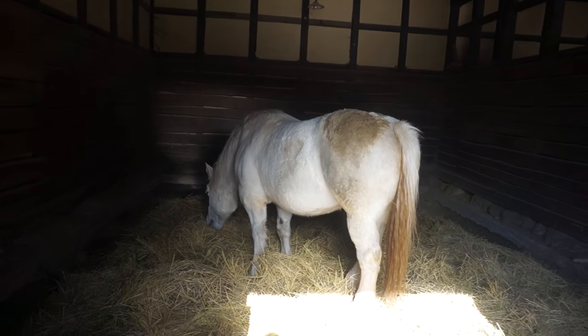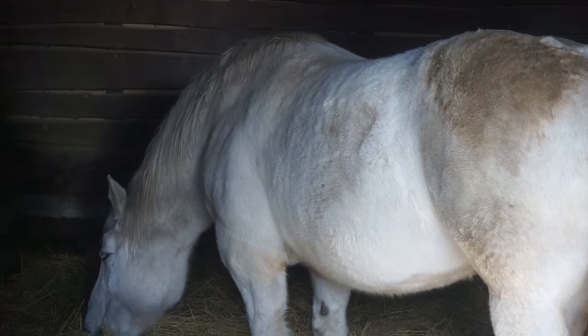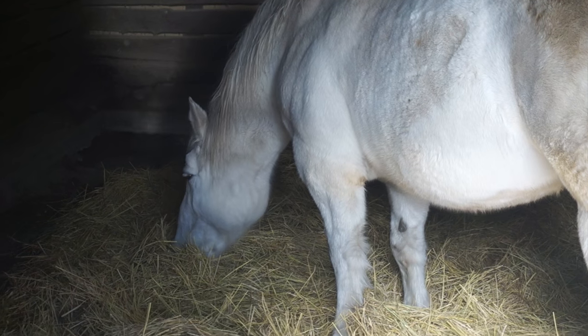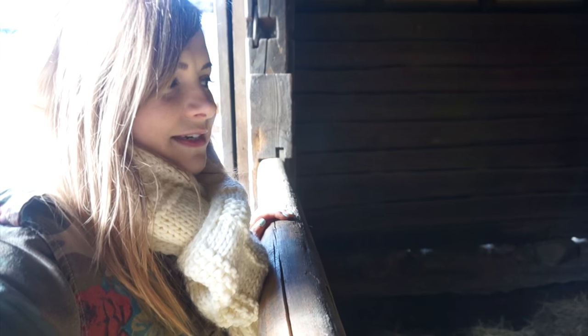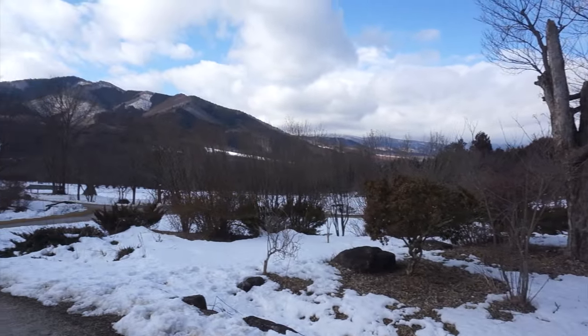Wow. It's huge. I think this is the one that they told us was 17 or 18 years old, so that's apparently around 70 in human years. It's so big! I've never seen such a big horse. I guess you guys can't really tell how big it is, but it's huge. Look at the view! Isn't that beautiful?